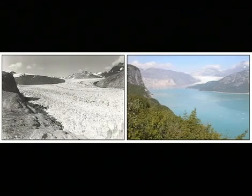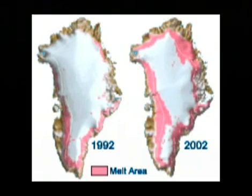Greenland and Antarctica are the two biggest ice houses on the planet. Here we see a depiction of Greenland's ice loss from 1992 to 2002, which was substantial. And it is now documented by NASA's GRACE satellite gravity mapping imagery that Greenland has lost 3 times as much ice as it has gained between 2003 and 2005, as much as 57 cubic miles of ice each year.